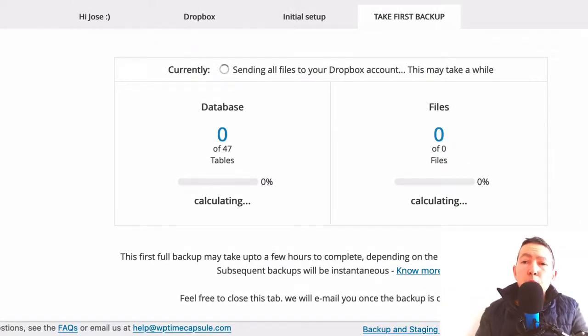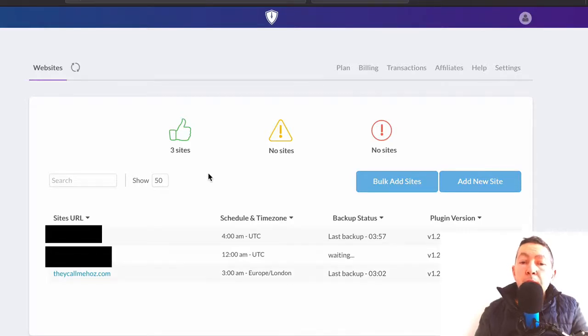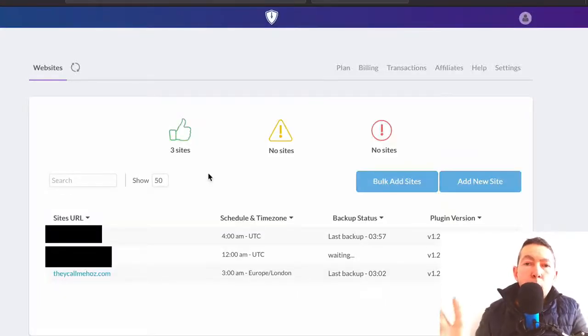So what I'm going to do is I'm going to close that. If I now refresh my dashboard in WP Time Capsule, you'll see that I now have 3 websites, and the new one that I've just added under backup status says waiting. So that's how you use the tool on this end. Now let me show you more cool stuff.